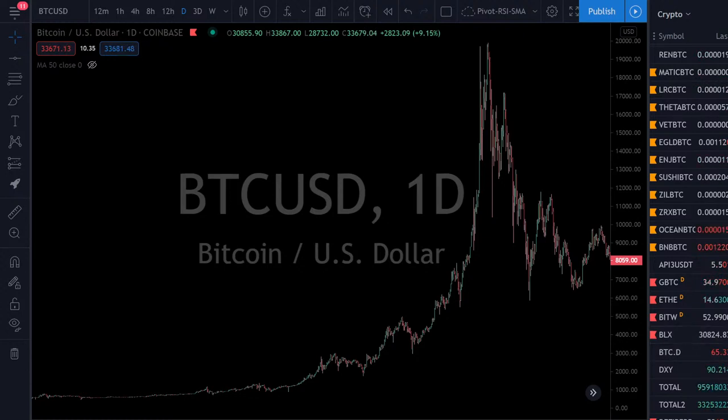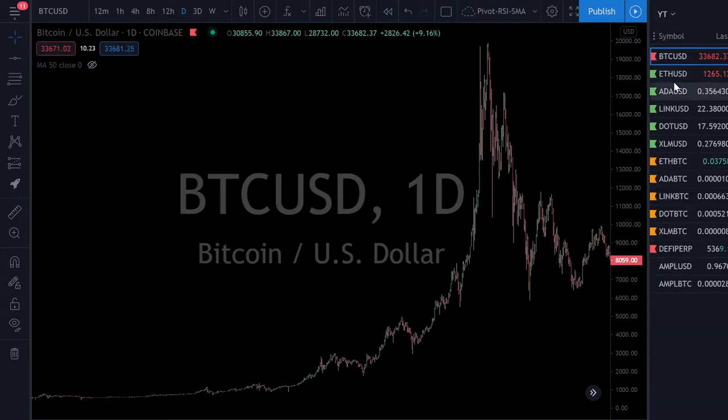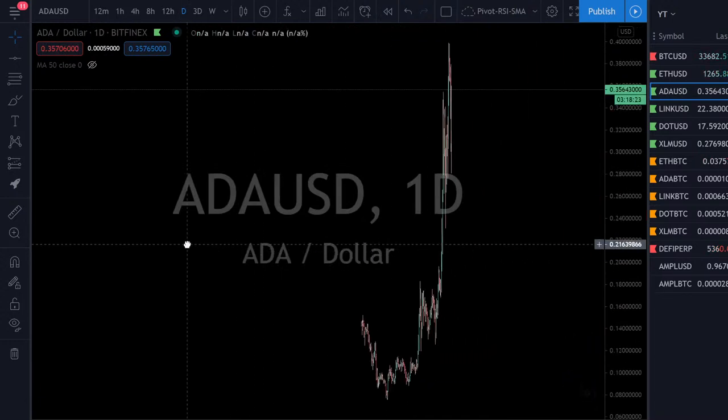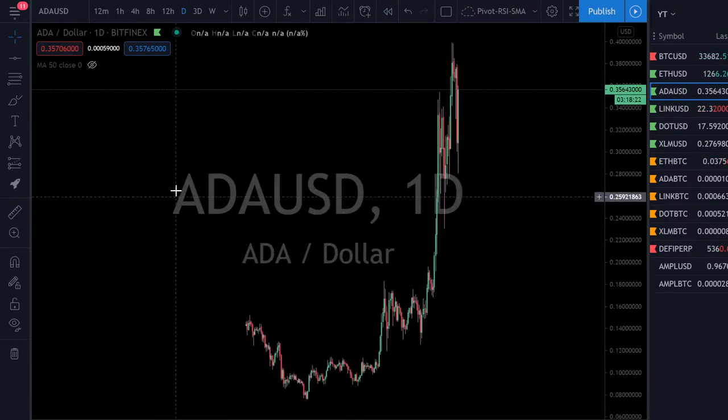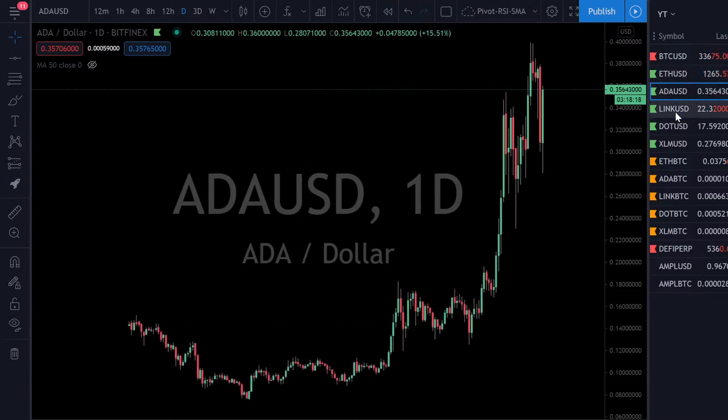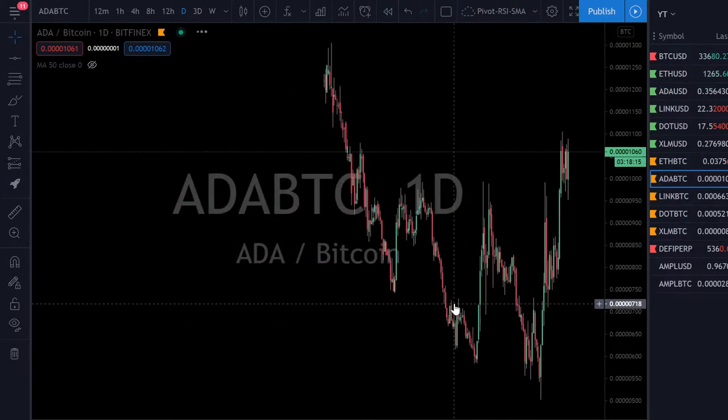Oh my goodness, so many comments. Did I miss the ADA Club? The ADA Club, let's look at ADA's price action. Let's look at a clean chart. Let's do ADA USD real fast. Daily. Oh, you know what? I don't like this. I randomly chose the Bitfinex. We still don't have enough history here. I don't like working on charts like that.